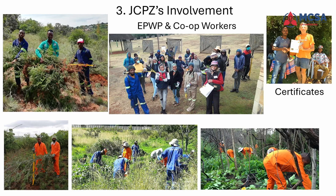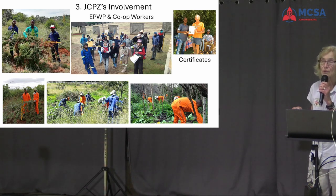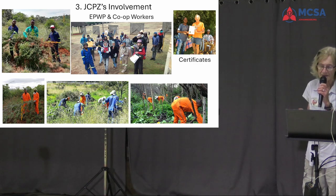So you can see that they were really, really motivated, because we explained to them why they were pulling out these plants, and they learned a lot while working with the plants. And the ones who worked with us 3 months, we gave them certificates at the end. We tested them, so that they could maybe get a job for a garden service, showing their knowledge of the alien plants they'd worked with. There would have been about 20 or 22 plants they would have worked with.